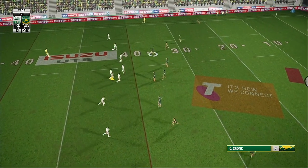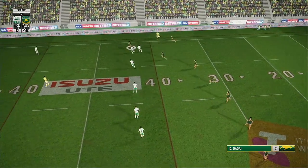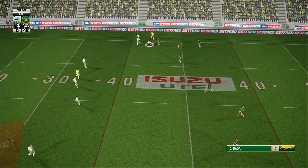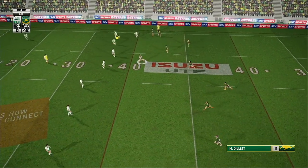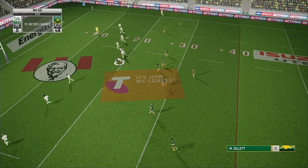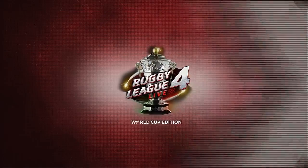Sprints it long. He's coming through. Weaves his way through that tackle. Brought to ground close to the sideline. They're having such a strong attacking game here. Gillette driving forward. And they stop him right on the 20-metre line.